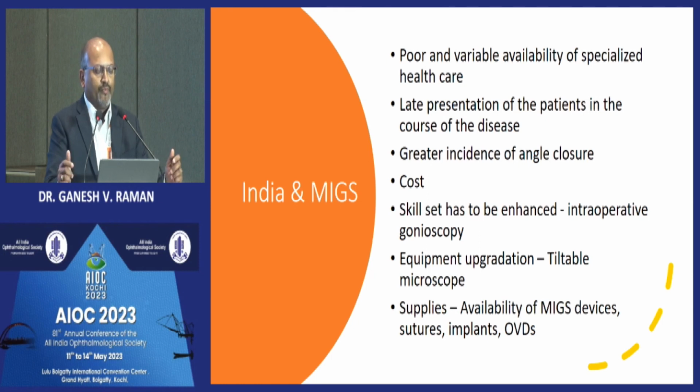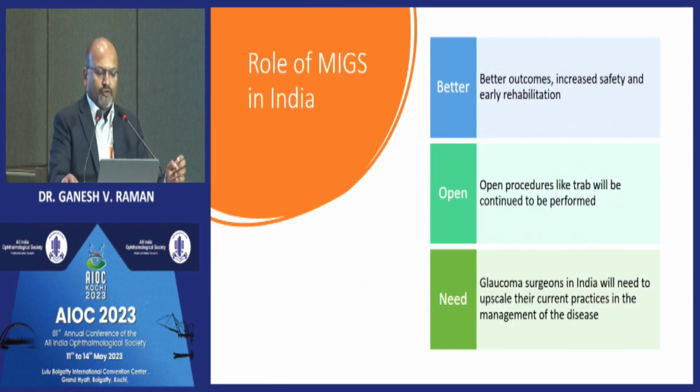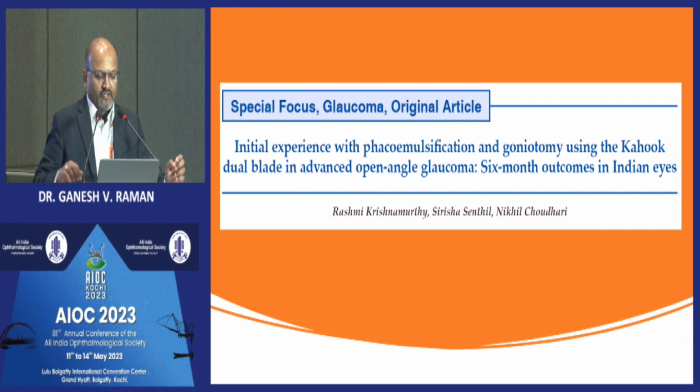You also have to upgrade your equipment. You should have a nice tiltable microscope, and maybe your OT table has to be changed too. Supplies and easy availability of devices should also be there. As for the role of MIGS, you have better outcomes with increased safety and early rehabilitation. Open procedures like trabeculectomy will continue to be performed, and glaucoma surgeons will need to upscale current practices and management of the disease.